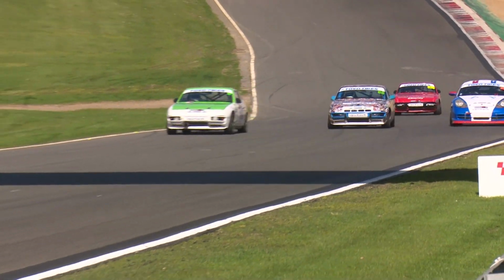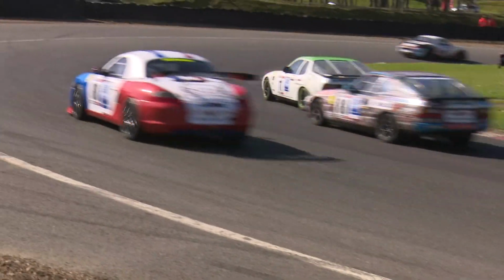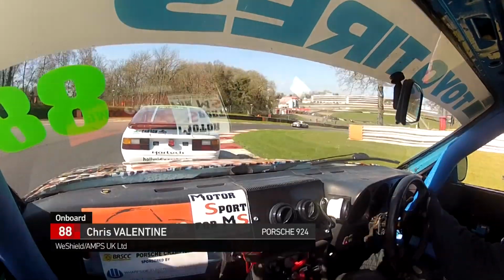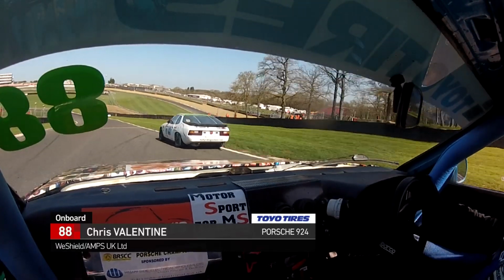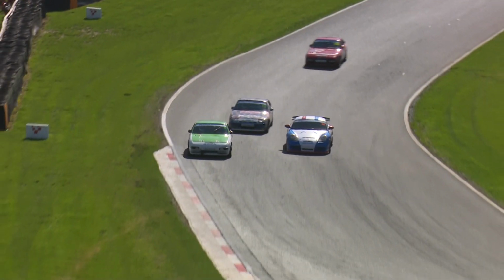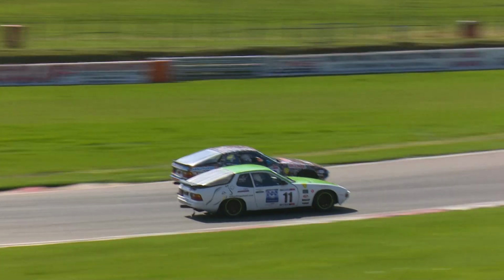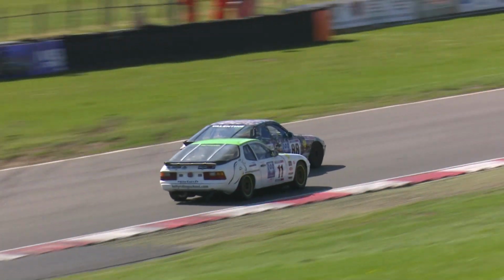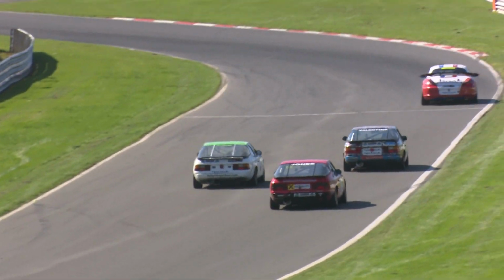Andy Pritchard up into second, and Chris Valentine's got the work to do, but he's got around the outside Anthony Hutchins in the Boxster running in fifth position in the Boxsters, looking to try and go through. Makes it past, does Hutchins, past both of the 924s, and Chris Valentine's going to follow through on the inside line and reclaim second position again. Wonderful racing from the 924s.